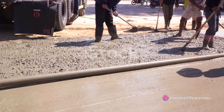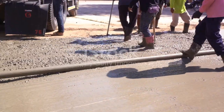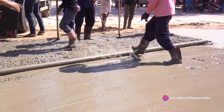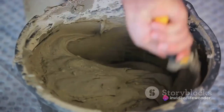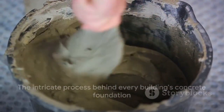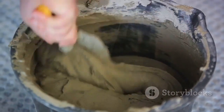Once the batching process is complete, the mix is then transported to the mixing stage. Here, it is stirred and churned until it achieves a uniform consistency. The fresh concrete is then transported to the construction site, ready to be poured and shaped into the structures we see every day. Next time you see a building under construction, remember the intricate process that goes into producing the concrete that holds it all together.